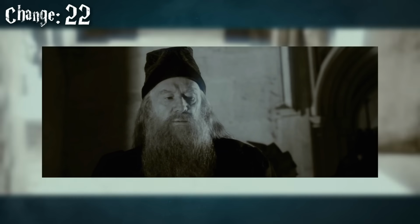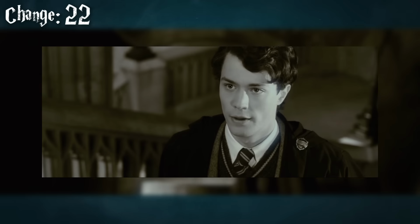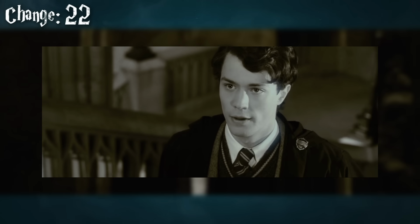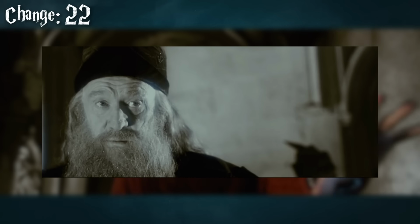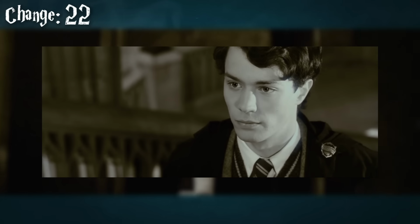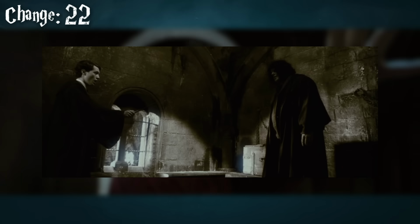And now we have our final change, which is pretty simple, and that is the fact that Tom Riddle runs into Dumbledore after leaving Dippet's office, but Dumbledore doesn't ask him anything like we see in the movie. After all, Dippet just did that. Dumbledore simply tells Riddle to head back to bed as it's late, and then he walks off, leaving Riddle to go search for Hagrid just like what we see in the movie. And honestly, the whole part with Hagrid is quite similar.